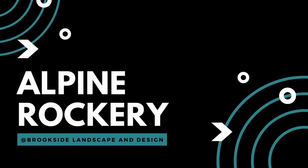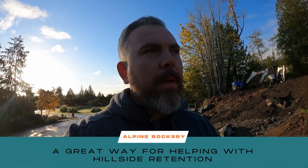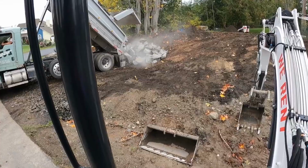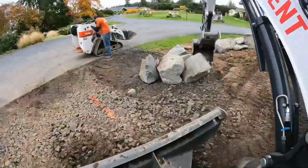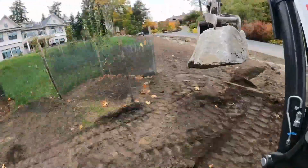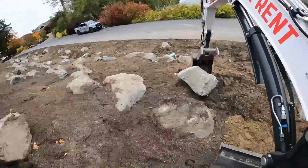I wanted to do just a quick discussion about what alpine rockery is. Alpine rockery or accent rocks and things of that nature are a great way of helping with hillside retention, a kind of modified version of retaining walls, but it's not actually a wall. So what we do basically is we work a lot of large rocks into a slope, into a hillside. That in combination with plantings, lots of plantings, and the mulch all help to create basically retention for the hillside.